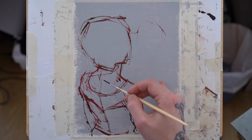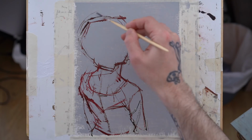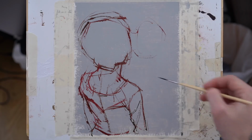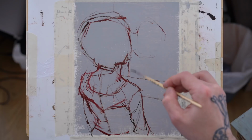So if you have a white palette, it's fine if you work on a white canvas or a white linen or a white board. But if you're working on a tinted palette, it's best if your ground is actually the same value. And the reason is very simple. It's just that the mixes you do on your palette can translate one-to-one onto your painting.